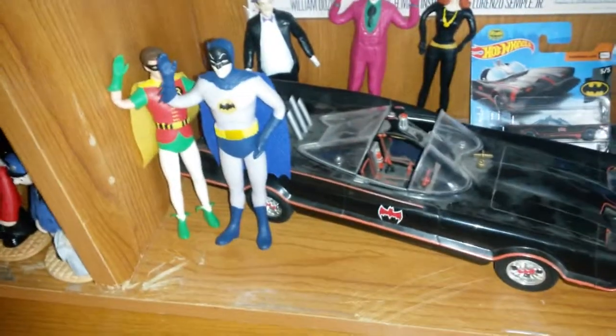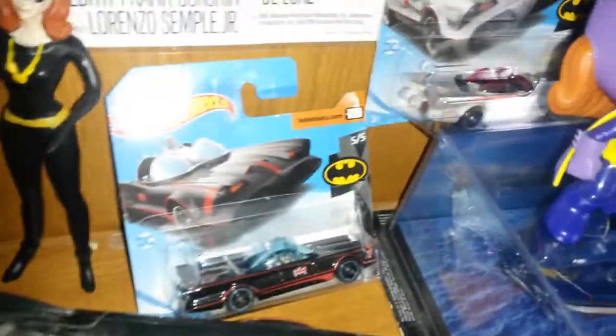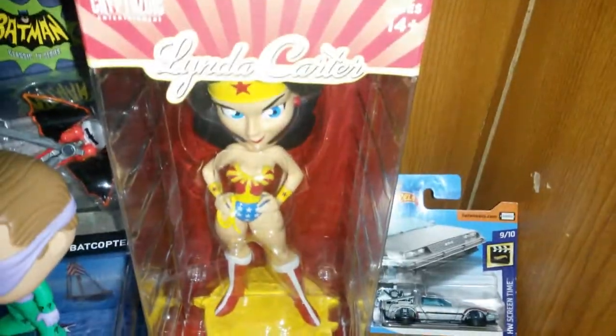I've got some Lego Batman my wife got me. I might put it back on the shelf. But I've got two Batmobiles. Well, I've got three, four, five. So I don't always follow my own theory. Wonder Woman, Linda Carter.